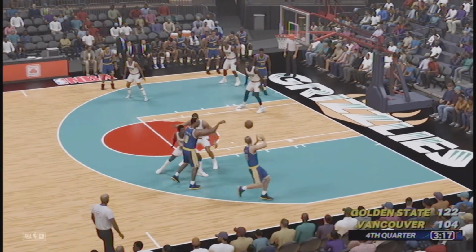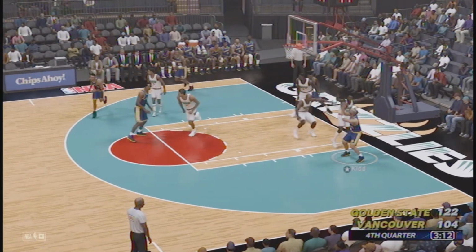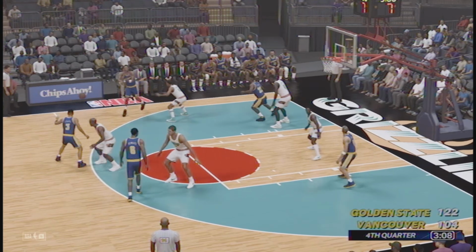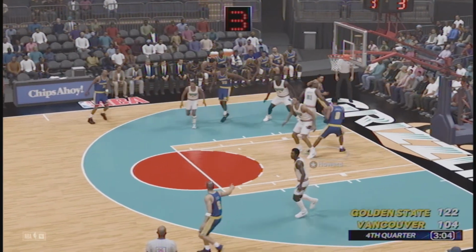There's Sam Bowie on the team. I think that's Bowie. The numbers are too small on the Grizzlies jerseys. I can't tell who anybody is. I think I see Sleepy Floyd. I know Sleepy Floyd's on the Grizzlies.